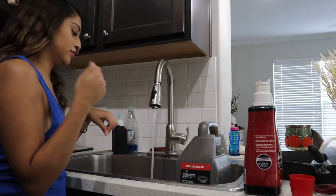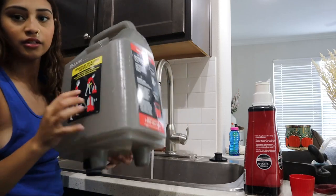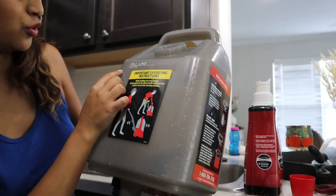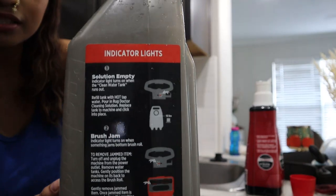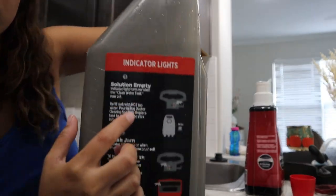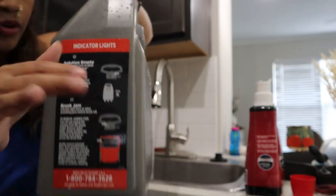Okay, that's hot enough. So I'm gonna fill it. That says fill line, so you wanna fill this up to the line. Now, if your carpet is not as dirty, then you don't have to use as much of the Rug Doctor cleaning liquid. Make sure you read this stuff right here. Basically, it'll let you know if it gets dirty with the little light at the top, which I'll show you guys when we're over there.